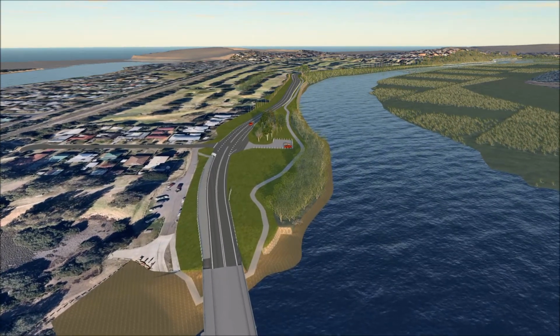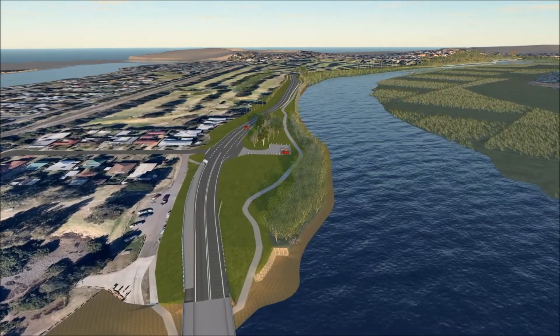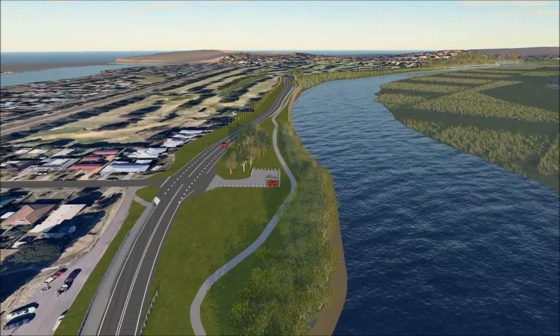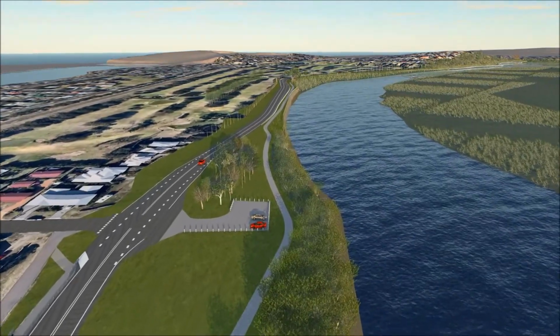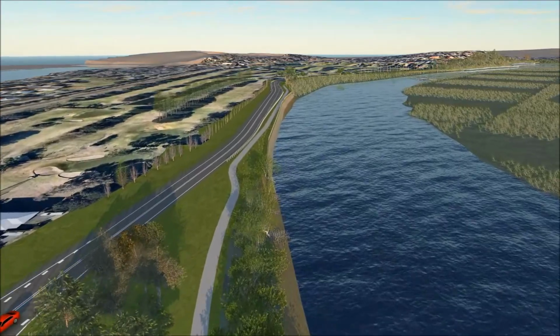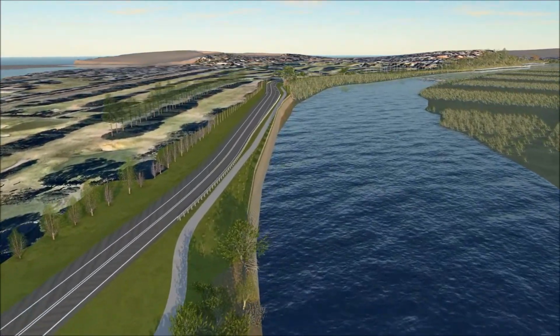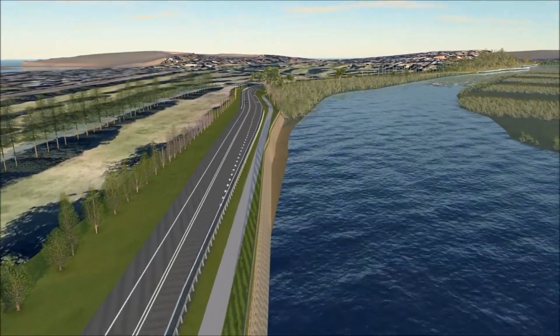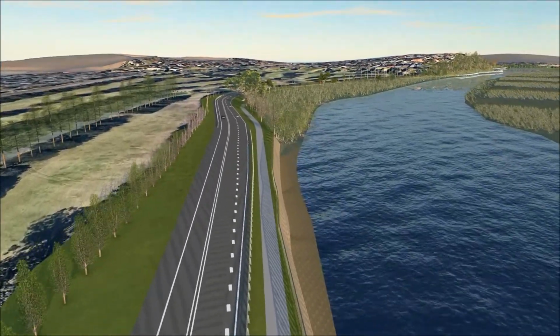Kiama Municipal Council have been given state funding for the Kiama Boardwalk project. The project is located between Minnamurra in the north and Kiama Downs in the south, alongside Riverside Drive, with Minnamurra Township to the east, comprising the golf course areas you can see, residential streets and dwellings.